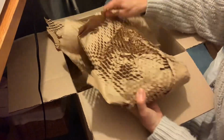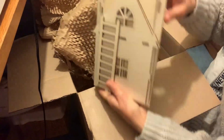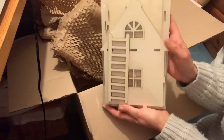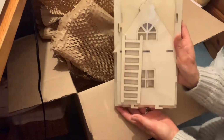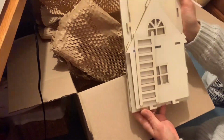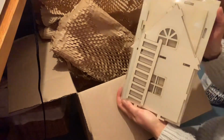Now, I only bought this second one to make up free shipping. So, here we go. Okay, so this is a laser cut doll's house. And it's just the perfect size for some little dolls that I have a project for in 2025. So she'll be making that up.